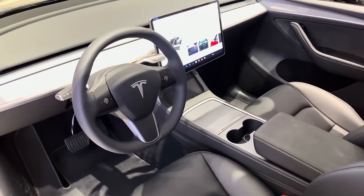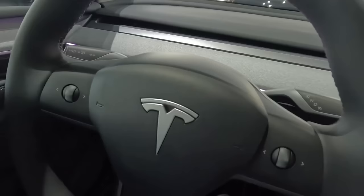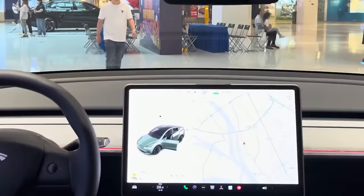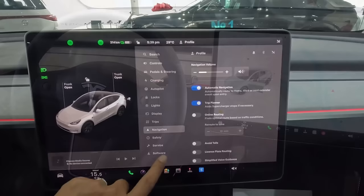The steering wheel got a makeover too. It has a thicker, more ergonomic grip that should help reduce fatigue on longer drives. Don't worry, they haven't gotten rid of stalks for things like turn signals and wipers. Only the Model Y Juniper will have a steering wheel without any stalks at all. Unlike the new Model 3, the screen size in the 2024 Model Y stays the same at 15 inches.